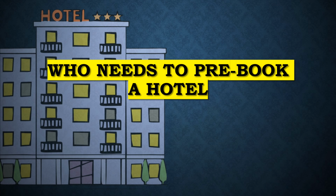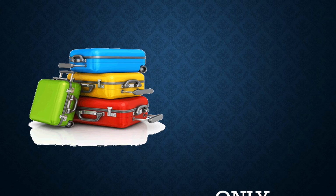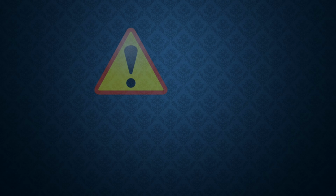First thing to remember is why do you need to pre-book a hotel in the Philippines? Pre-booking a hotel is a major requirement because the airlines are going to check if you are qualified to quarantine in the Philippines or not. However, only eligible passengers are currently allowed in the Philippines.